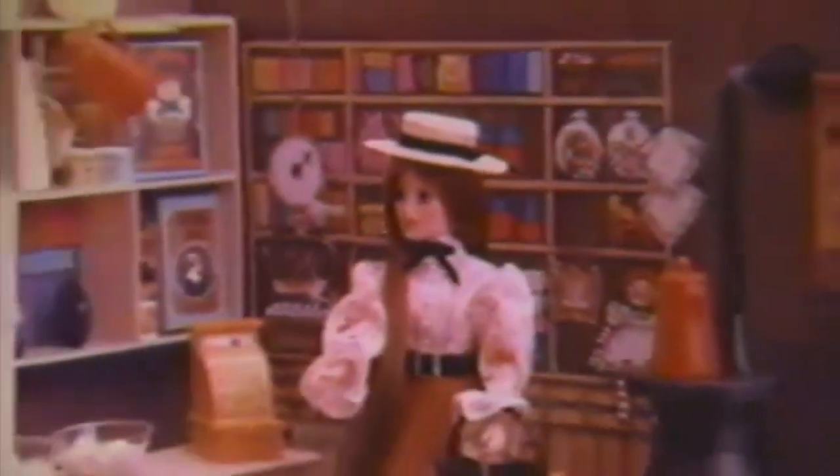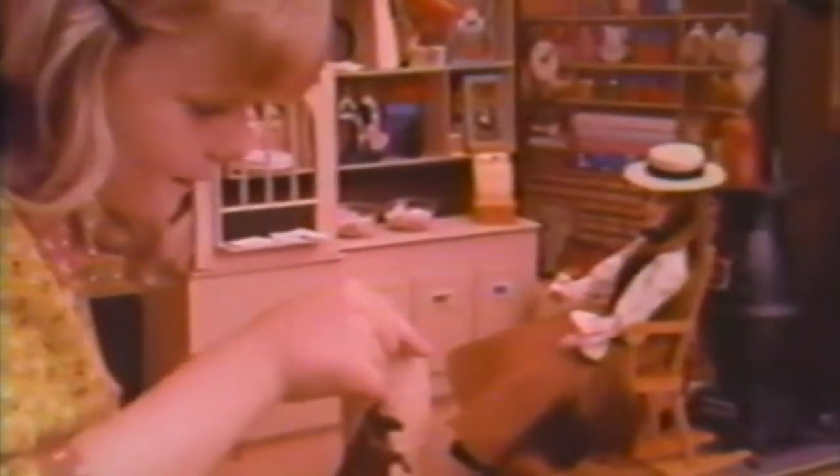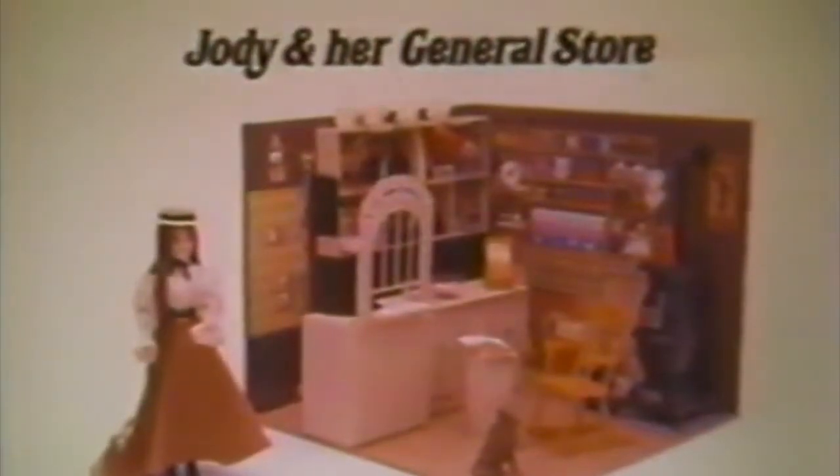Jody, oh Jody, she's a country girl doll. Here's Jody and her general store. Let's pretend she's putting coal in the stove. Here comes a customer. A pound of sugar, Mrs. Jones, and a new coffee pot. Well, that was a busy day. Want to play checkers, Jody? Jody, oh Jody, she's a country girl doll. Jody and her general store, assembly required. Doll and general store also sold separately. Other play sets available by Ideal.